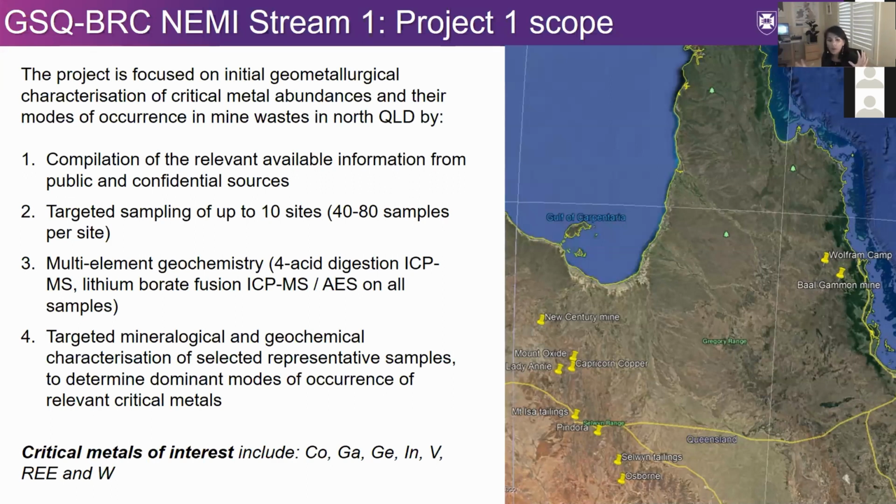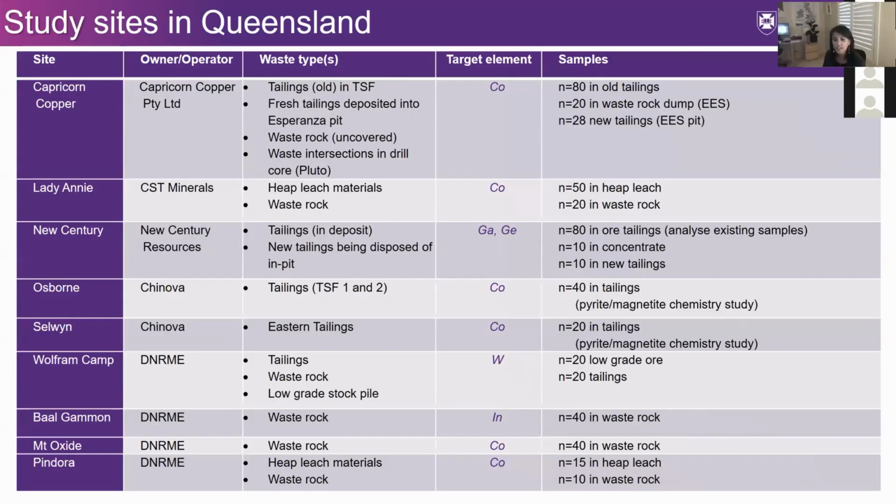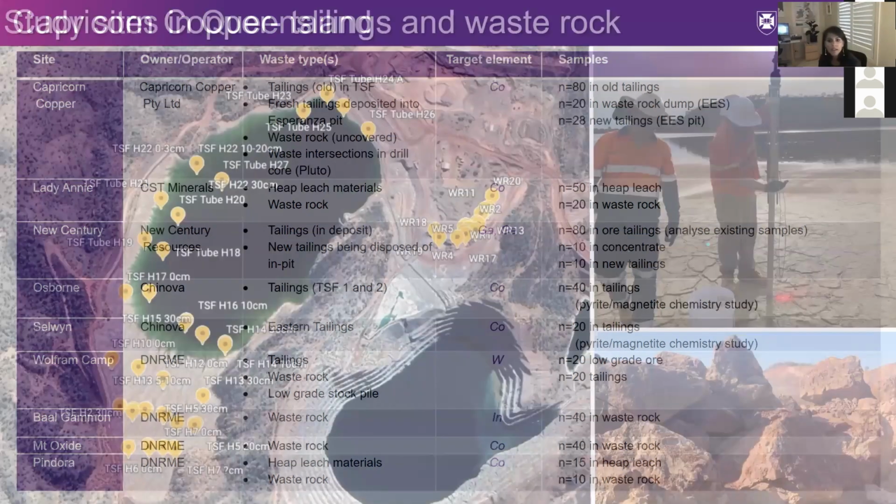So we've done multi-element geochemistry and we're about to start our next phase of work, which is looking at the mineralogy and mineral chemistry in a lot of detail. And so there's the sites, there's the waste types that we've sampled and the target elements that we're looking for and the number of samples that we've collected.